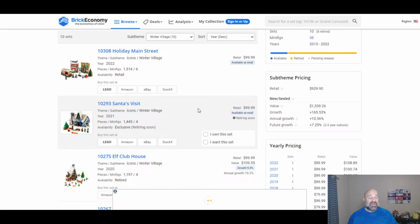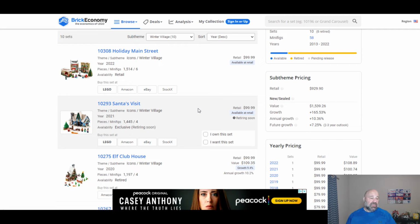Now, Santa's Visit is probably a little bit hard to find. I haven't searched, and I'm not going to search right now. But normally when it comes out, you're excited, you're probably going to get it then. Otherwise, Lego might be out of it. It's not the season, right? So you're not going to buy it or look for it until it becomes Q4 holiday season. At which point it might be tough to find. So you've got to be willing to hold on to these.